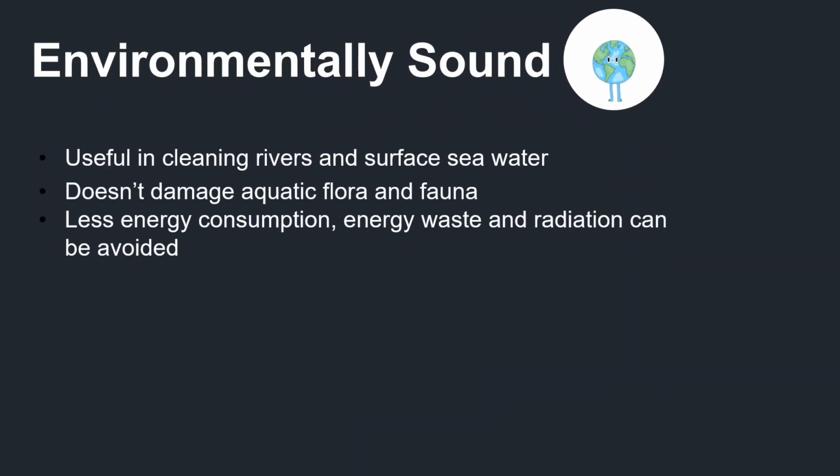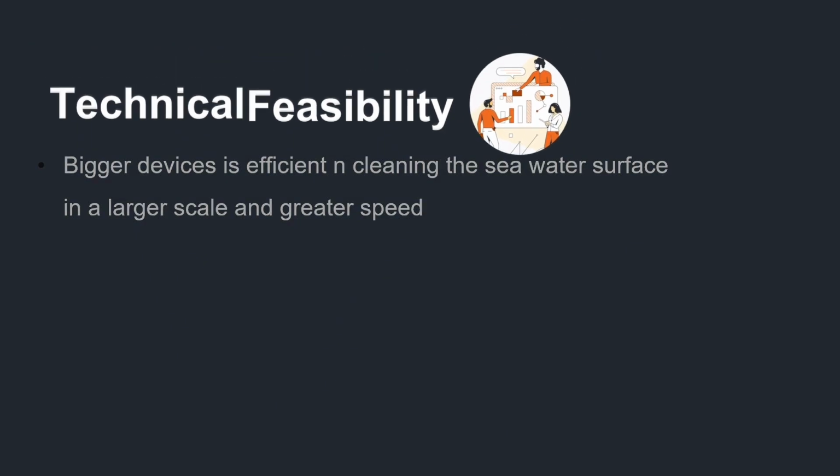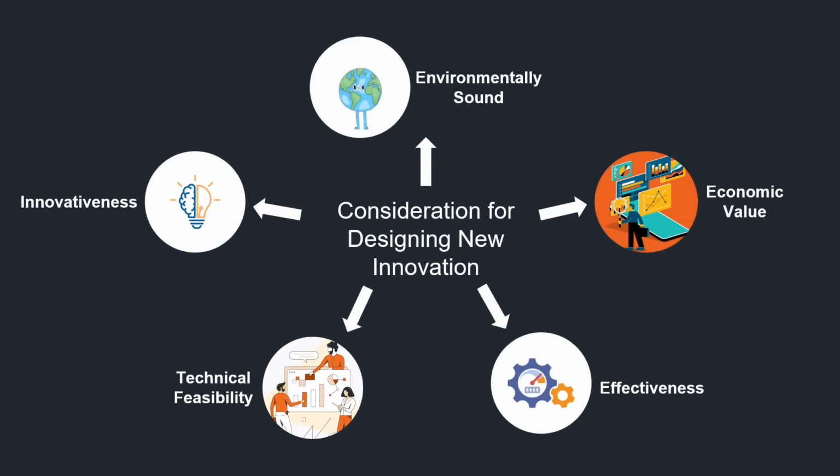For environmentally sound, the hydrocyclone with laser-drilled filter is very useful in cleaning rivers and the surface seawater. It does not damage the aquatic flora and fauna, and due to its low energy consumption, energy waste and radiation can be avoided. Lastly, for technical feasibility, a device combining a few pieces of this hydrocyclone with laser-drilled filter to make a bigger device is efficient in cleaning the seawater surface on a larger scale and at greater speed. Therefore, the whole country will benefit.